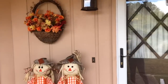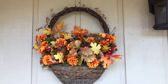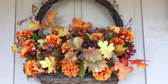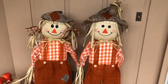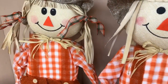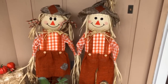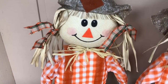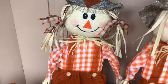Okay, here's my front porch, and I have this same little wreath that I got at Walmart a couple years ago, but I love it. I think it is so pretty and fall looking. And then I've changed this up this year. I just got this little scarecrow couple here. The wind is blowing him, but I got this scarecrow couple at Hobby Lobby on a big clearance, and I just put her hair in pigtails and tied a ribbon on it, and I think it really looks pretty.